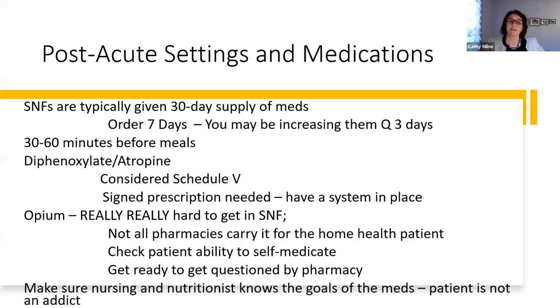But the SNFs are usually given a 30-day supply of meds. And also if you're home, unless you're writing the prescription for 7 days or 15 days or 30 days, you're going to get the amount that you have ordered, and that's it. So it means you'll be making a lot of phone calls or calling in scripts on days that you really are thinking that you'd like to do something else.